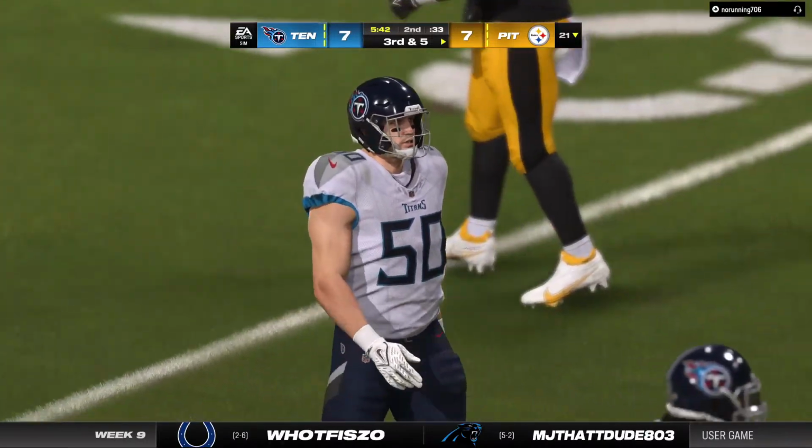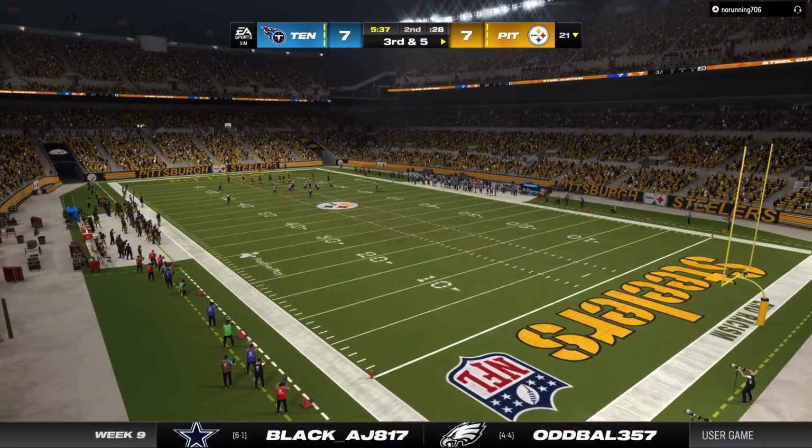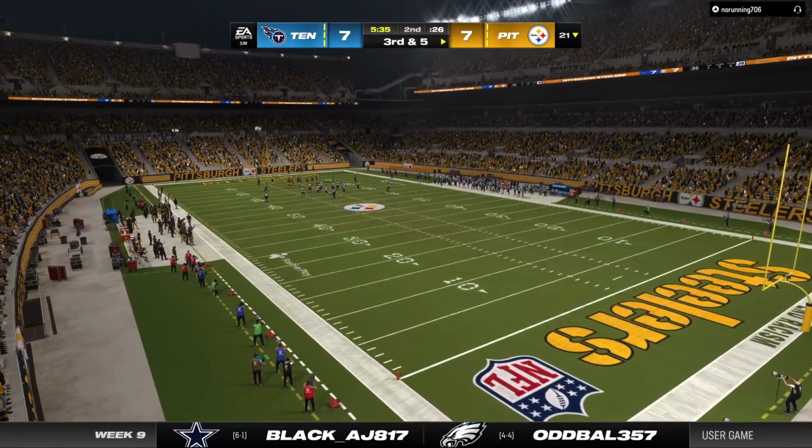5 yards. Now it's 3rd and 5. Decided to hand it off that time on the run-pass option. Appeared to be an easy decision. Just gave it inside. Nice steady gain.